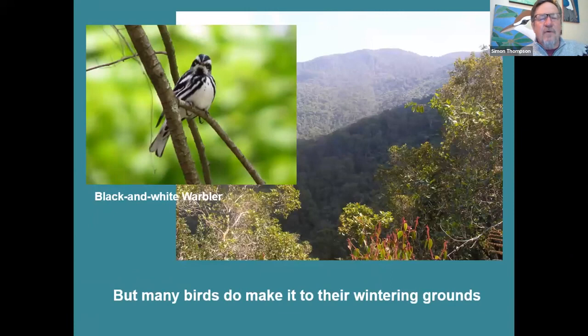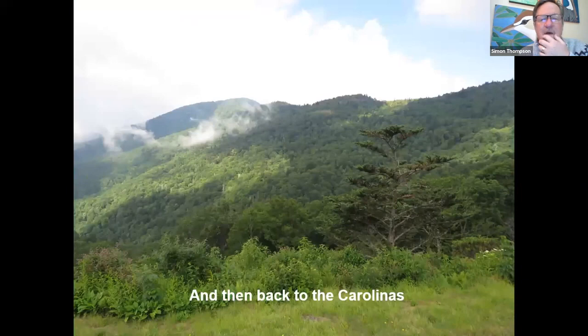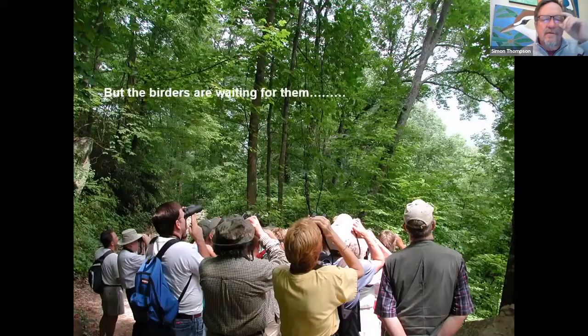But despite all of those problems with hurricanes, glass buildings, planes, bad weather, cats, you name it, these birds are quite strong, and give them some space, they will make it back from their wintering grounds to their breeding grounds. This is the Blue Ridge here behind us, the Blue Ridge Mountains, and that little black and white warbler, which turns up at the very end of March. You can hear them in the still bare woodlands. And waiting for them, of course, all these crazy bird people.